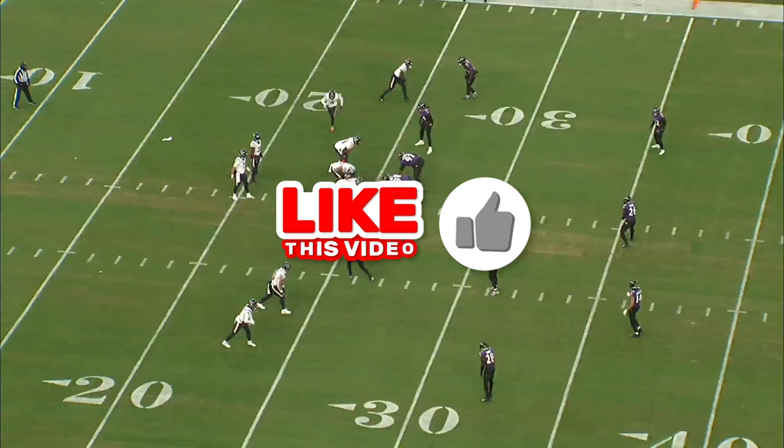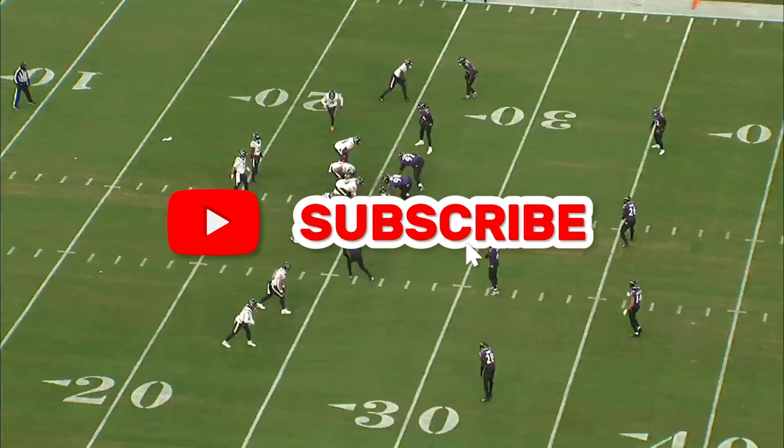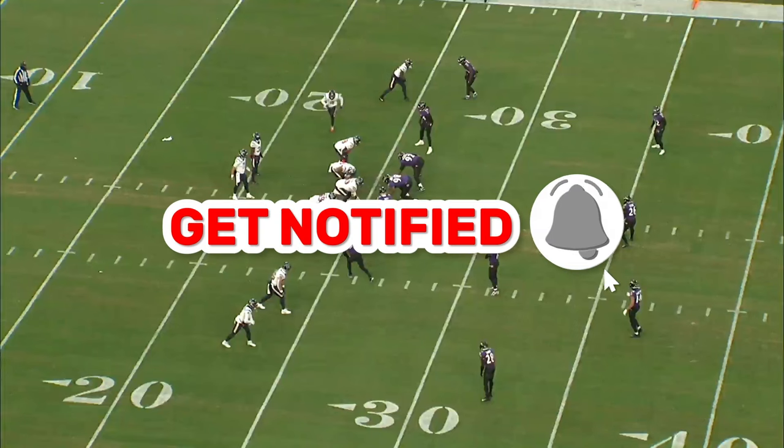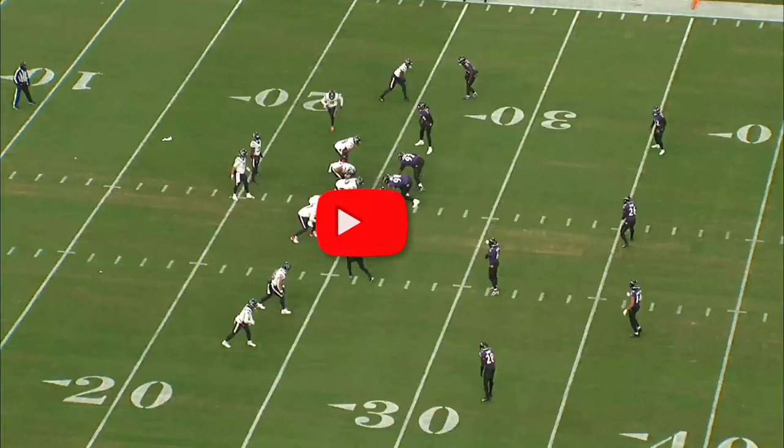All right, let's get into this film. First of all, welcome back. What we're going to do is take a look at the 8 plays that the Baltimore Ravens stopped the Houston Texans on third down. Let's see what the Ravens did to negate them and shut down what was becoming a prolific offense.